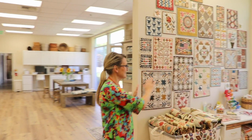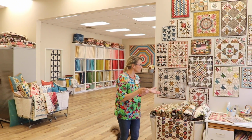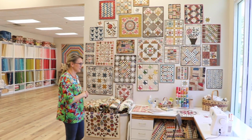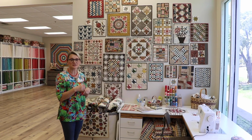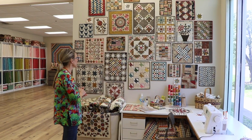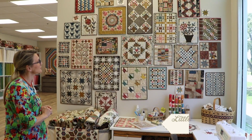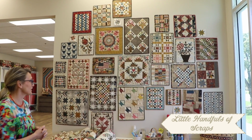And this is where I sew, where I prepare step by step, or where I want to try a new pattern or some new designs, I go ahead and do it right here. Especially for our YouTube channel, I prepare blocks step by step. They're made right here. And on the wall, you have projects from a little handful of scraps and just little small quilts that I like to decorate with.